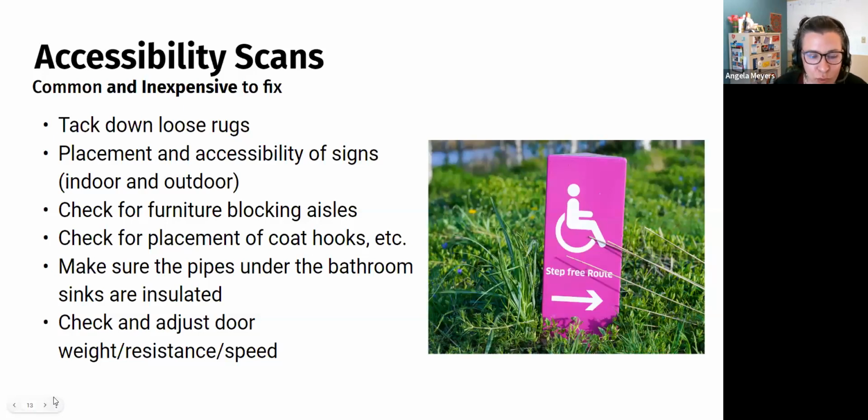So with nearly 20 accessibility scans complete within the Bridges Library System, I've seen a lot of barriers mentioned over and over, some of them more common and inexpensive to remedy, including tacking down loose rugs. Leah and I talked a lot about loose rugs, as we think almost every single one of our libraries who underwent an accessibility scan had a loose rug.